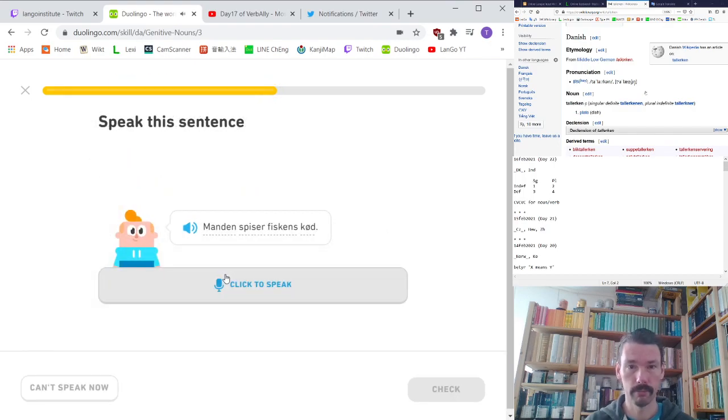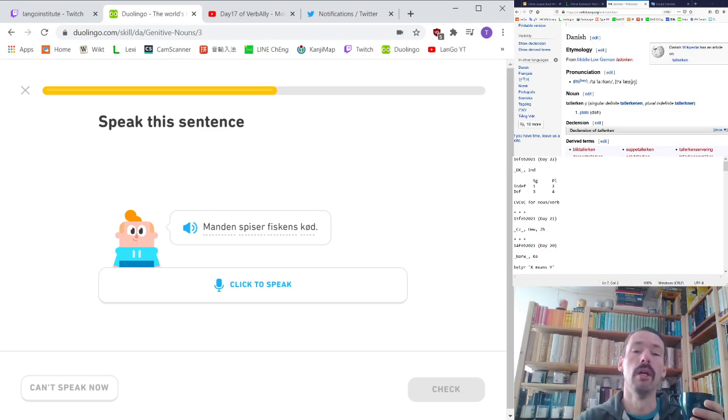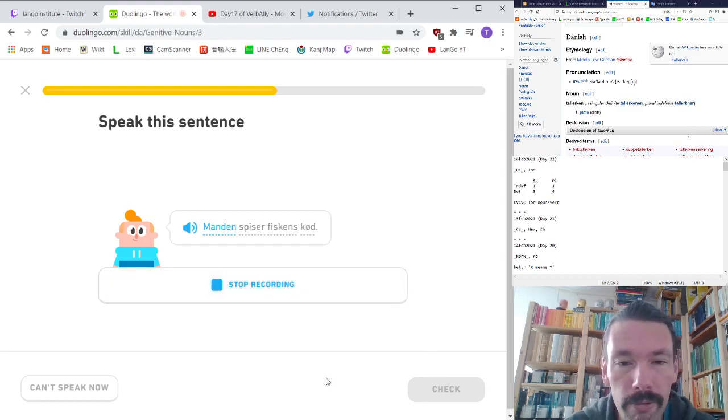Manden spiser fiskens kød. The man, singular, okay, we can tell by the vowel. Manden, plain letter A. It's nice when we see it spelled out. Plain letter A for singular, ash, that fancy ligature, for plural. The man eats the fish's meat.